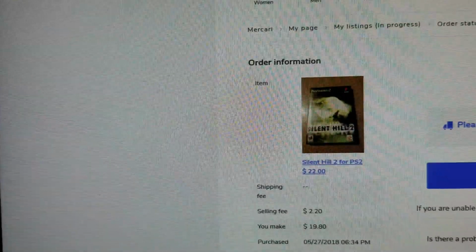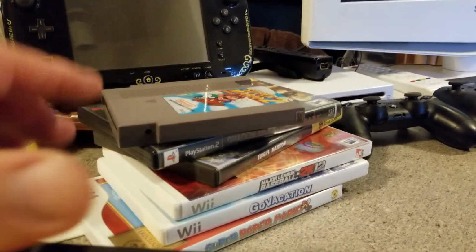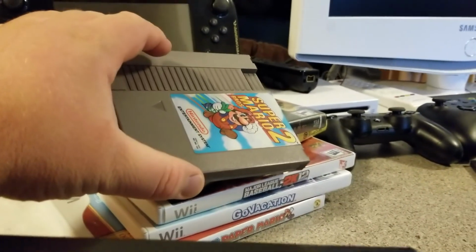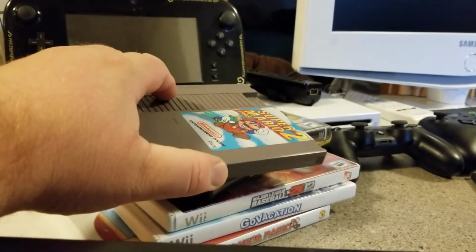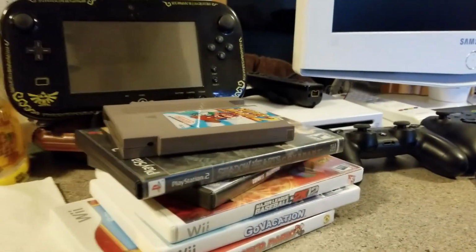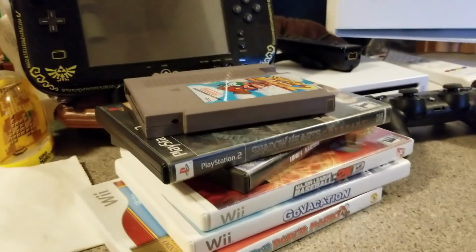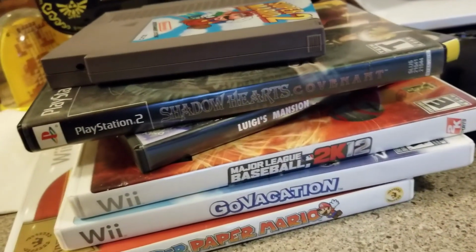And I've got Luigi's Mansion listed, and those 3 Wii games listed as part of the $5 game box. I've got the Mario 2 listed on Facebook for $12, and the Shadow Hearts is a game I'm selling out of my collection, not out of the $5 game box. So we got a couple. Luigi's Mansion's getting some hits, but Luigi's Mansion is also.